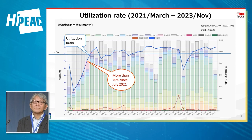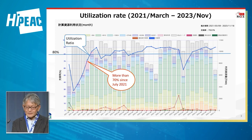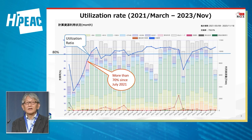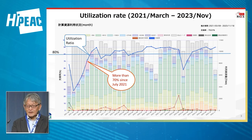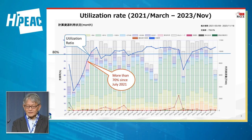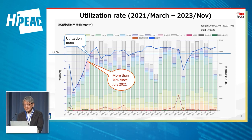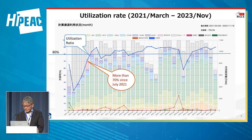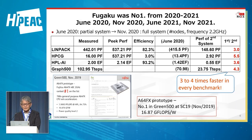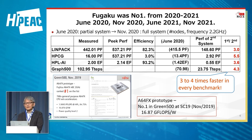And this is the profile and utilization rate. At the beginning of the service, the utilization rate was rather low, but now the utilization is almost 80% to 90%. And as you know, Fugaku was the number one machine from 2020 and 2021.